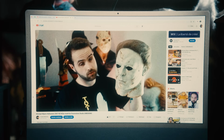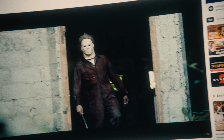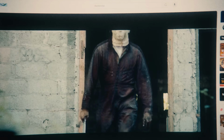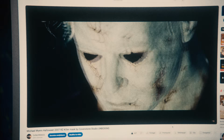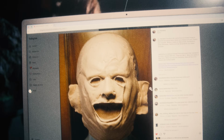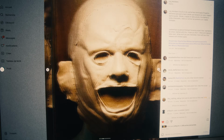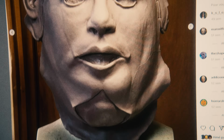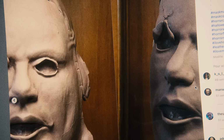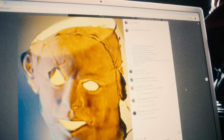I had already had the chance to see Julio's talent through his RZ Killer, a stunning piece, and to this day, for me, still the best ground-up sculpt of the Michael Myers remake. So when Julio posted photos of his new sculptures on Instagram, and I saw those all too familiar shapes in the pictures, I knew they had to end up in my hands, so that I could share them with you. I was about to dig once more into the nightmares of my childhood.